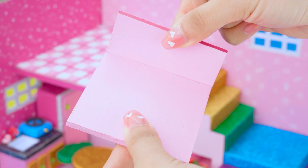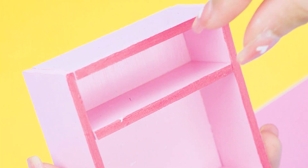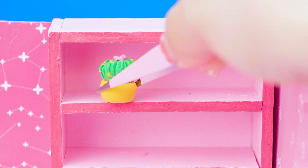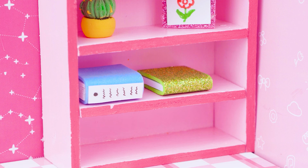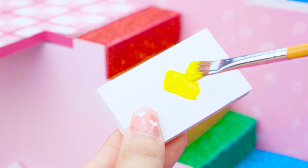Next step, I will make the bedroom. This room really needs a cabinet to store a few small things, so I will make a carrot bookcase from foam. Something in this bookcase to fill the empty space. We need a desk to study. Let me make it by using cardboard.